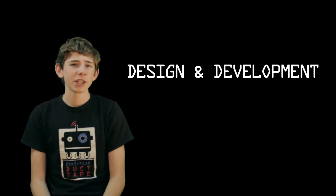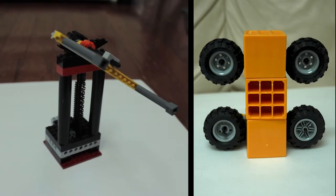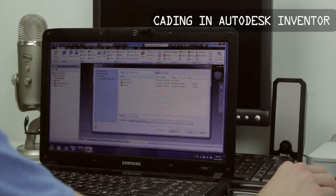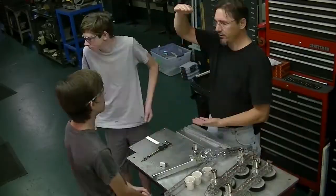Once we define our strategy, we begin the development phase. We sketch out our ideas and build models. Then we bring our concepts into Autodesk Inventor to determine the measurements and functionality of the design before heading into the workshop to build. We practice creative problem solving, and our design tends to change over time.